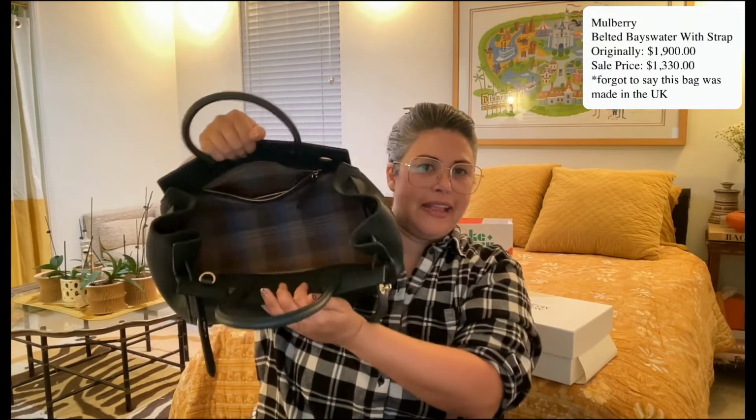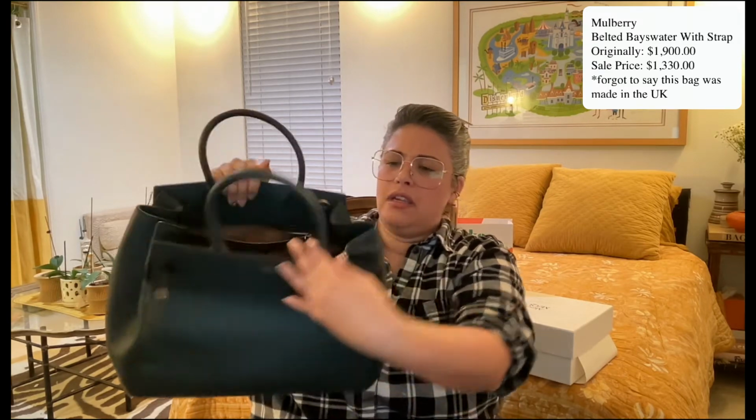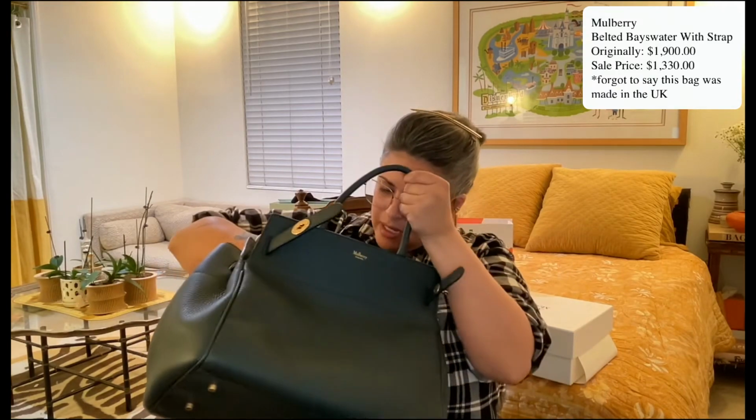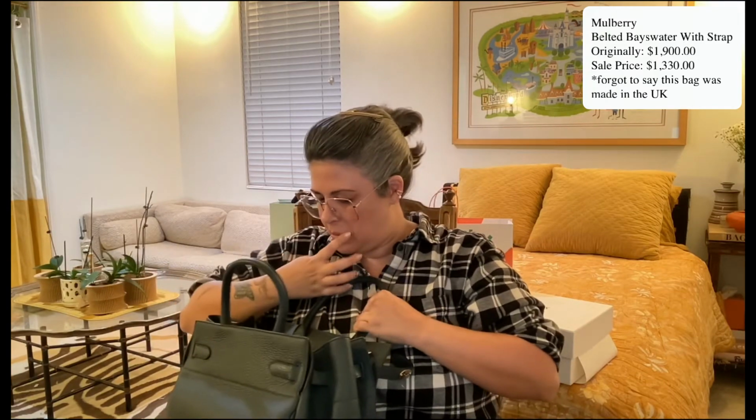So it's actually a plaid canvas, which is so nice in a tote, because in a tote you're normally going to put a lot of things in, and depending on what you have in there, you don't want to worry about damaging the inside if it's a suede or a leather inside. So I love the fact that it's a canvas inside. It's much more durable, and it's plaid. I mean, so British. It also has a small zipper pocket in here, but look at the capacity on this bag.